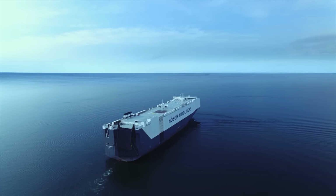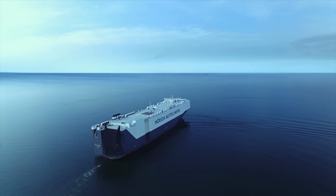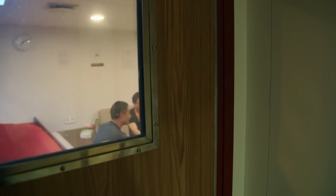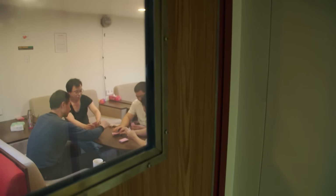As the ship continues to approach the storm, there's nothing left for the crew to do but wait. They're a tight group, and no wonder. Many of them spend up to 4 months at a time together on the high seas.